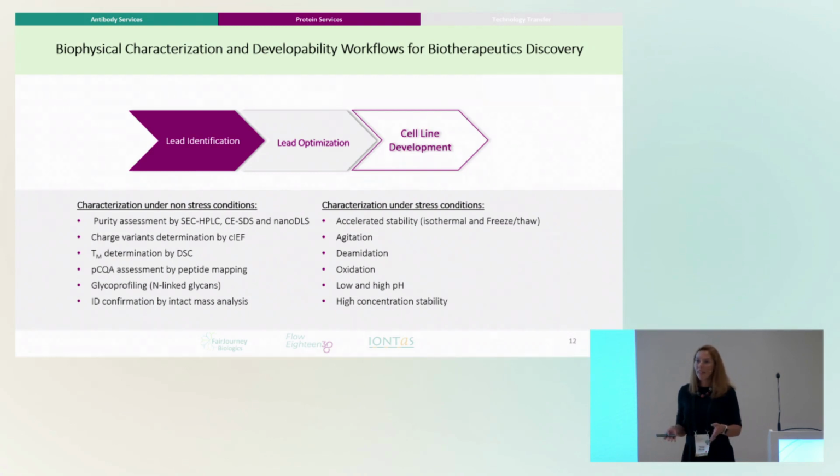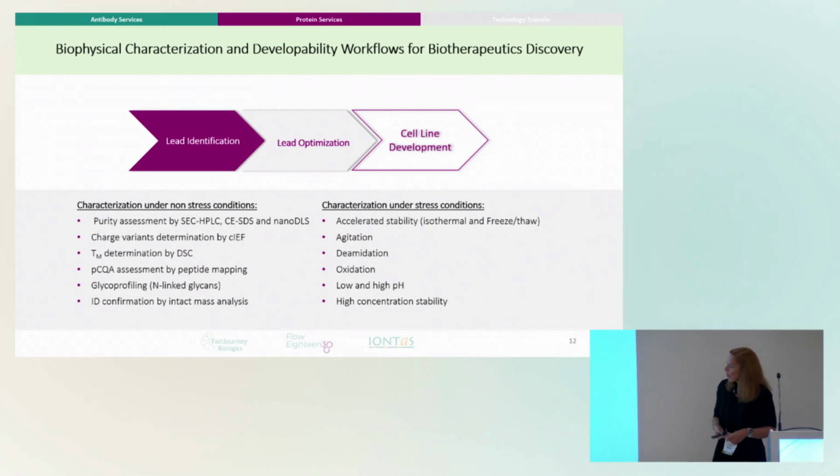That contains characterization under non-stressing conditions, so really profiling the molecule in all aspects, and also, as I mentioned, accelerated stability, usually by isothermal stress and also freeze thaw, but then the forced degradation: shear stress, deamidation, oxidation, resilience to low and high pH during process, and very often high concentration stability.